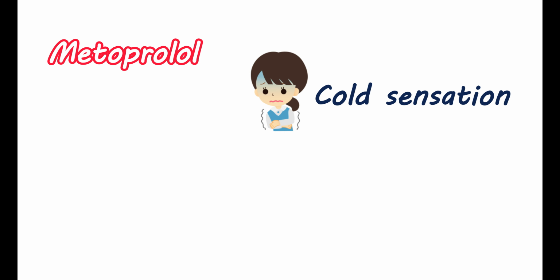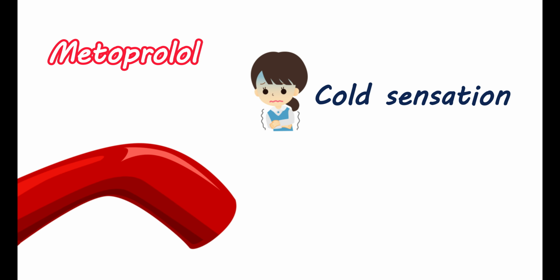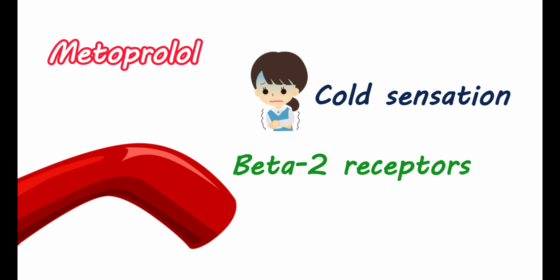Metoprolol is a selective beta-1 blocker, and it mainly acts on your heart. However, at higher doses, the selectivity may be lost, and it can also act on the blood vessels supplying your skin and extremities. Beta-2 receptors are located on these blood vessels. At higher doses, metoprolol may also have some blocking action on beta-2 receptors.